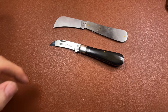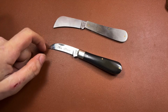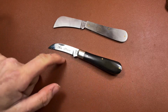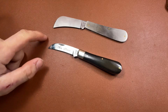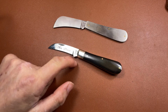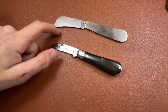I recently did videos on each of these two knives, both from Sheffield made Pruning Knives. This one's by Home, and this one by Rogers. They're both now part of the Eggington group, but their histories go back over 200 years and over 300 years.